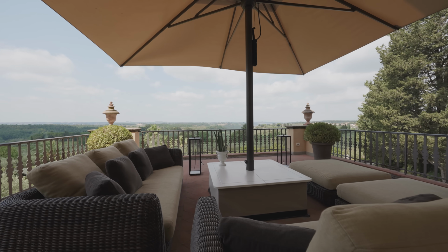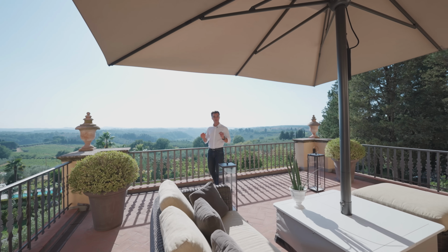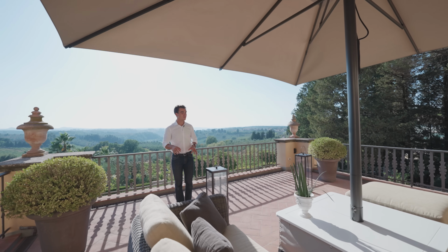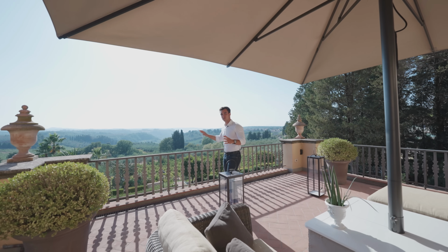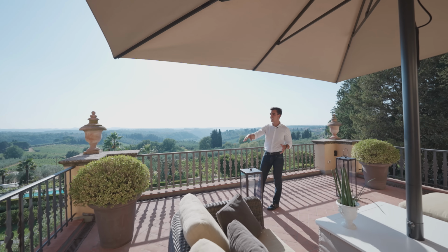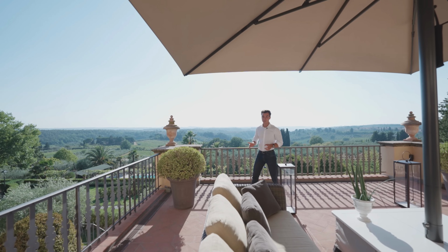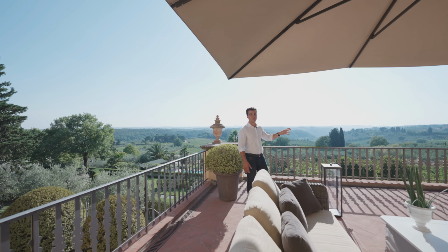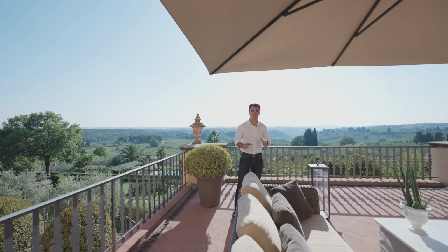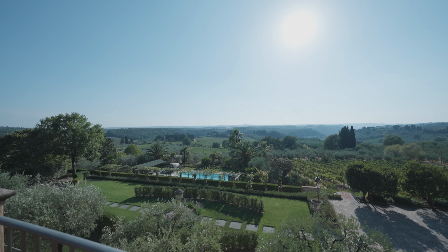This is without a doubt another one of my favorite spots. It has a beautiful, gentle, pleasant breeze. From here, you overlook all of your property with the Italian garden, the swimming pool, the olive grove, the vineyard. Also, by the way, the west is right there, so this is also a perfect spot to enjoy some fantastic evening sunsets.